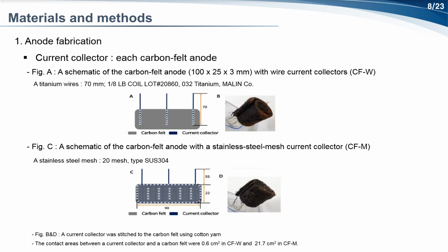As a current collector, a titanium wire or a stainless steel mesh was used for each carbon felt anode. Figure A shows a schematic of the carbon felt anode with titanium wire current collectors, and Figure C shows a schematic of the carbon felt anode with a stainless steel mesh. Here, the anode with the titanium wire as the current collector was denoted by CFW, and the anode with stainless steel mesh was denoted by CFM. A current collector was stitched to the carbon felt using cotton yarn as in Figure B and D. The contact areas between a current collector and a carbon felt were 0.6 square centimeters in CFW and 21.7 square centimeters in CFM.